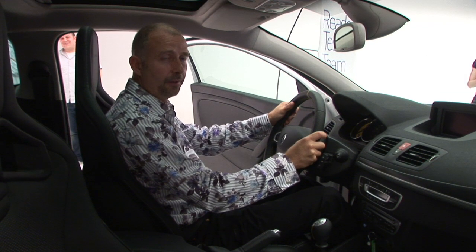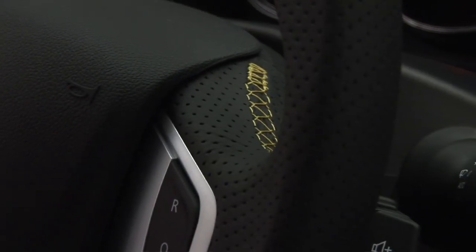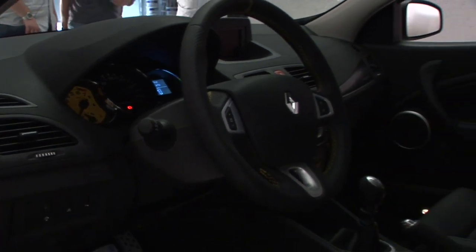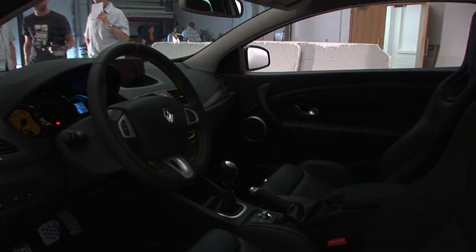I like the way it's very, very driver focused. I like the detailing of the stitching and all the performance oriented styling. It's about the driver, not the passengers, and sitting here leaves you in no doubt what you've sacrificed.